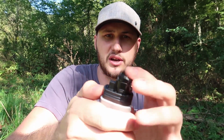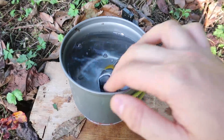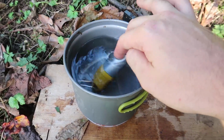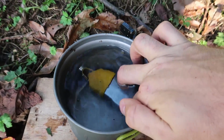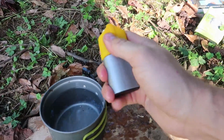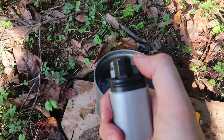Whoa! Okay, I need to calm it down a little bit. I put it on max. Okay, going to drop it into the water. Guess what? It actually floats. Awesome. The butane lighter looks really thick, but because of this container, it floats really well. We're gonna sink it, keep it in there. Very nice. Shake off all the water. Let's take off this cup. I like this holder for sure. And let's see if it's going to light up.